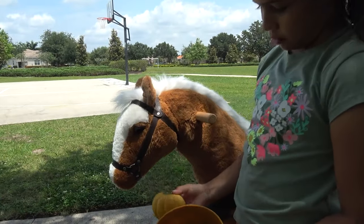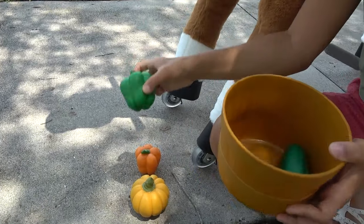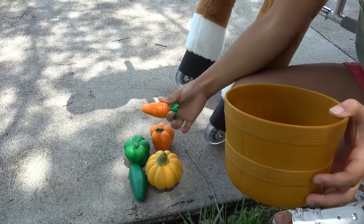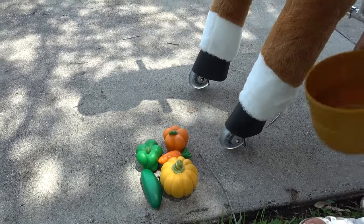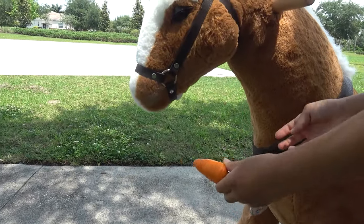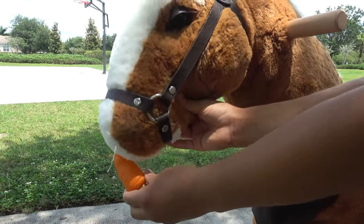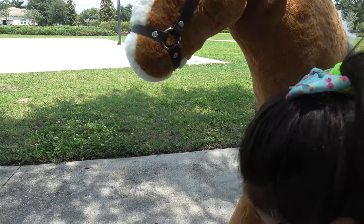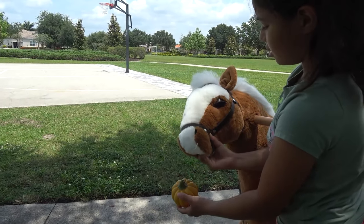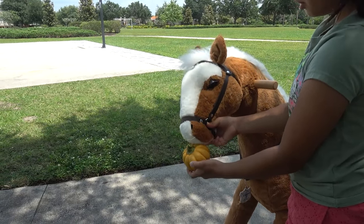All right, so we have a pumpkin, an orange pepper, a green pepper, a cucumber, and a carrot. Yay! You want the carrot first? Yep, because horses love carrots. So let me get the carrot. Here you go. Yay! You want the pumpkin now? Okay. But you never tasted it. You might like it. Oh, you really like it.